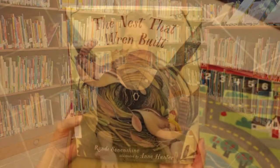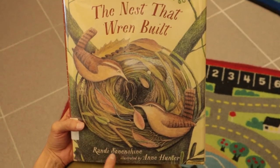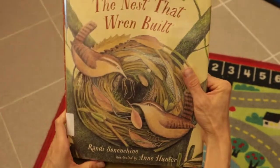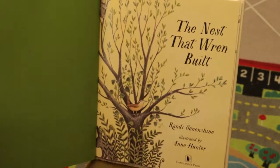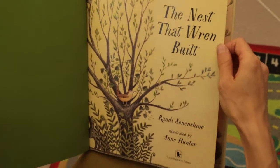Our story today is called The Nest That Wren Built, and it's by Randi Sonenshine, illustrated by Anne Hunter. The illustrations in this book remind me of autumn. That's one of the reasons why I picked it. The Nest That Wren Built.